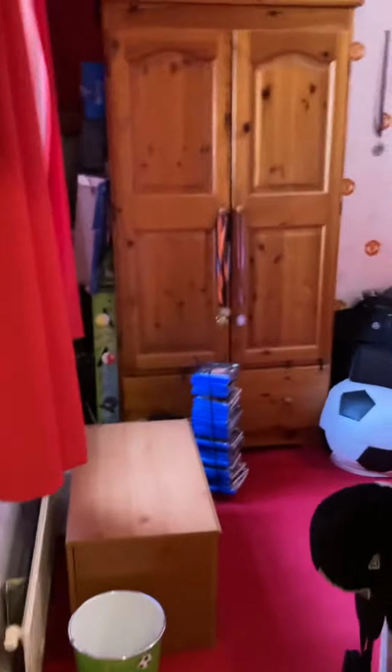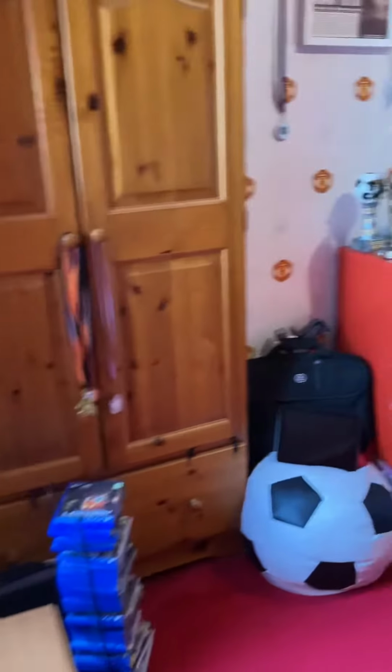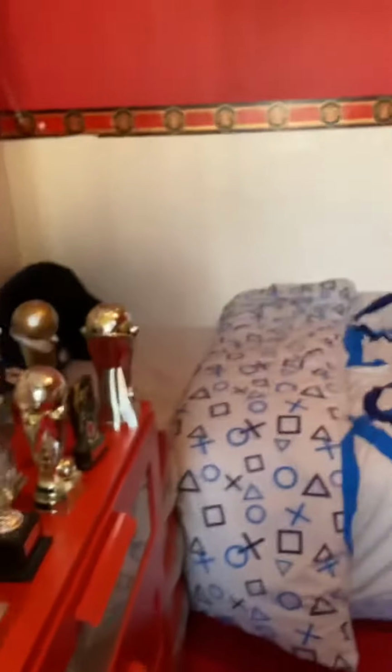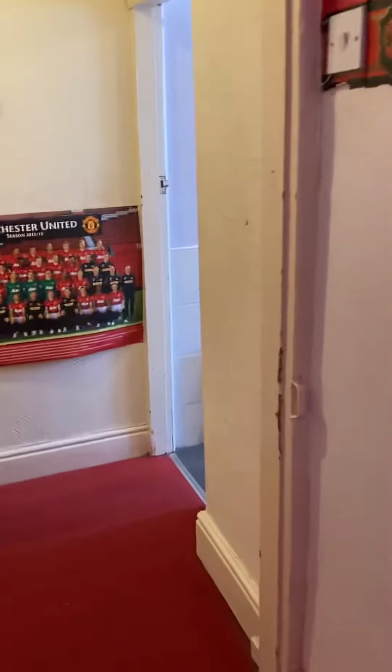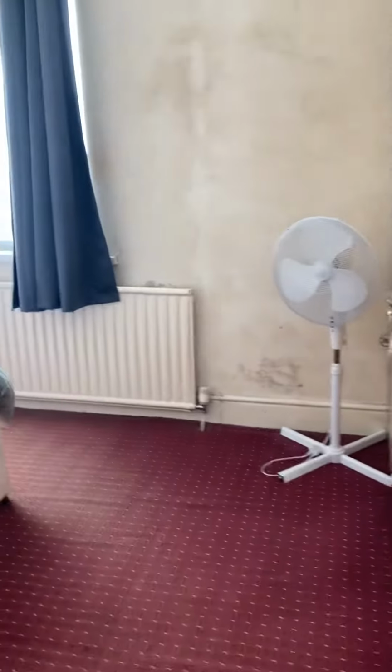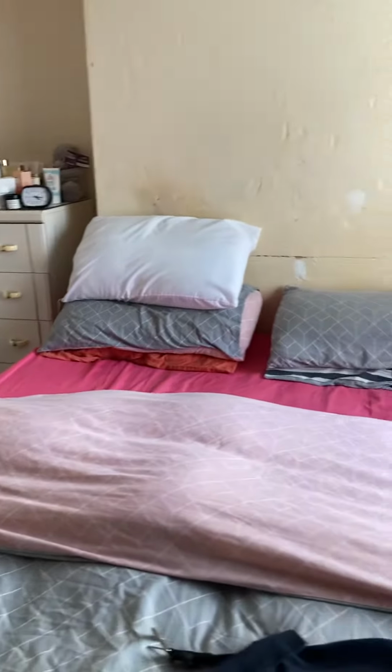Again, at the rear of the property is the second of the two doubles. It's a brilliant space and overlooks the rear garden. Down the landing into the master bedroom, positioned at the front of the property.